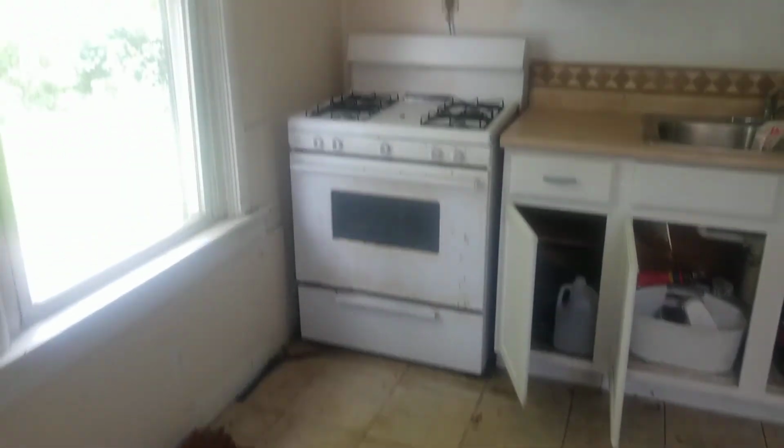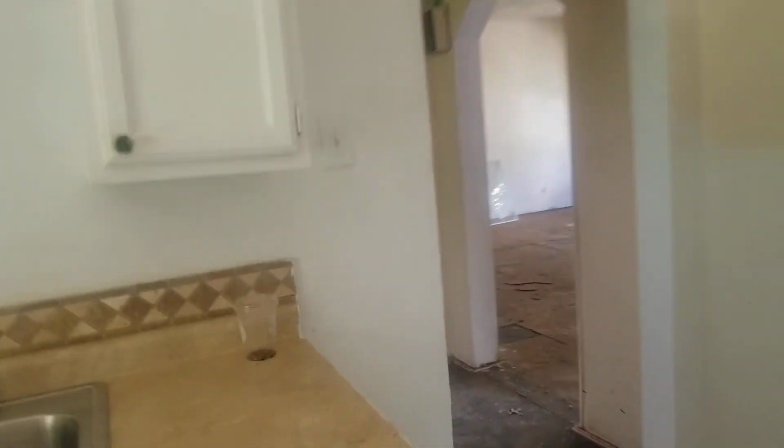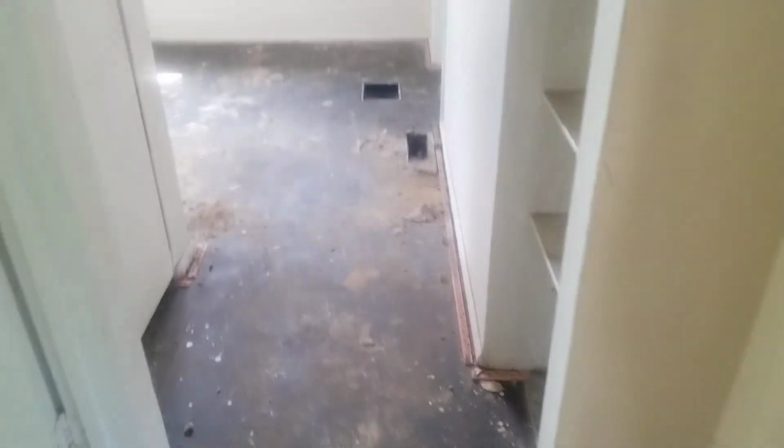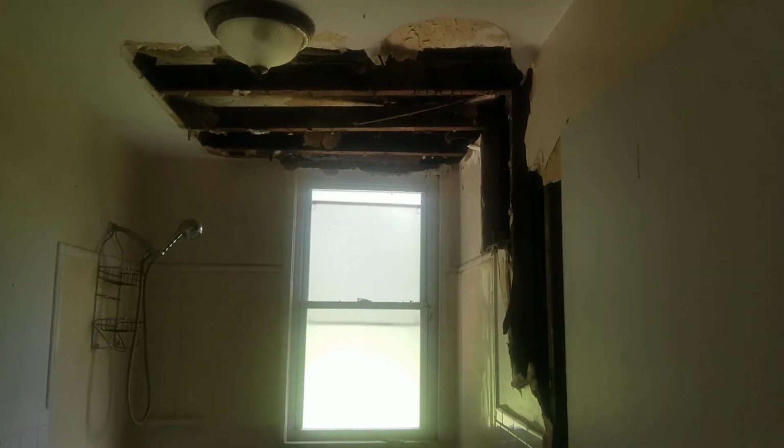And this is the kitchen. Gonna show you what's inside the kitchen. They have tile on the floor. The kitchen probably just needs a fresh coat of paint. I wouldn't say it's something really bad. Floors are bad. It was probably carpet that got wet and they removed it. But we have some problem on the ceiling, I believe.